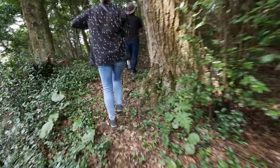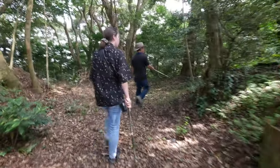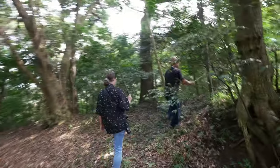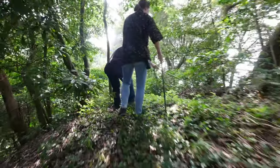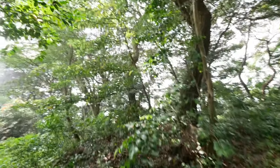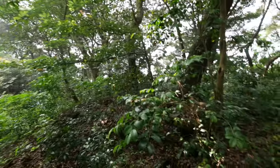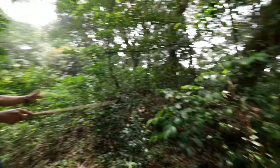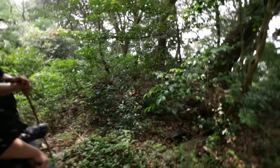And now we continue this way. Yeah, I was saying that it's very humid and it's about 34 degrees right now. We can see the cave. So what is that? One of those coffins. So this little hill here, we are at the very top now. It's one of the coffins.